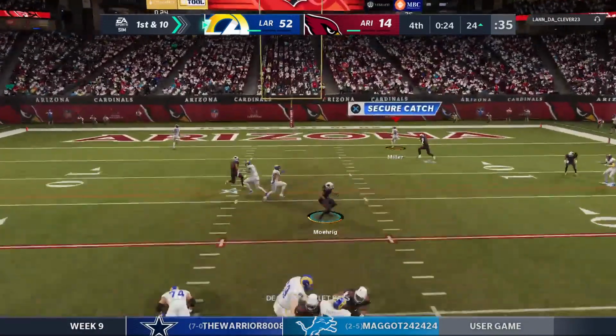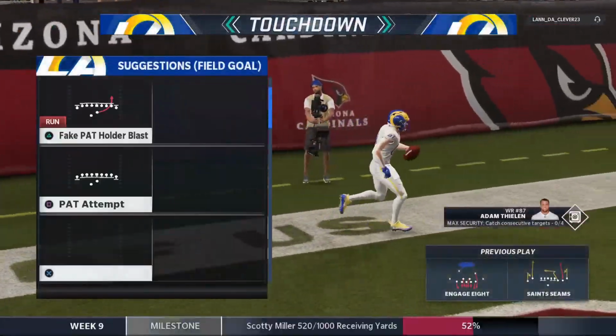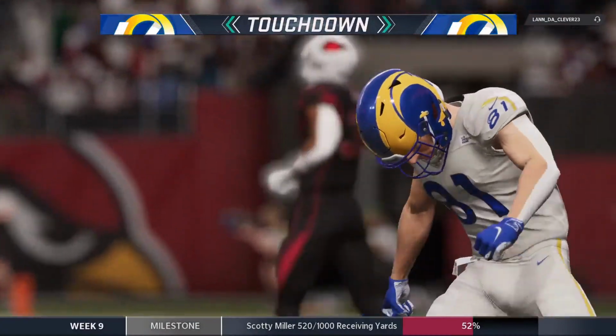Herbert on first down now. And this will be caught. And the carnage continues. It's another touchdown.